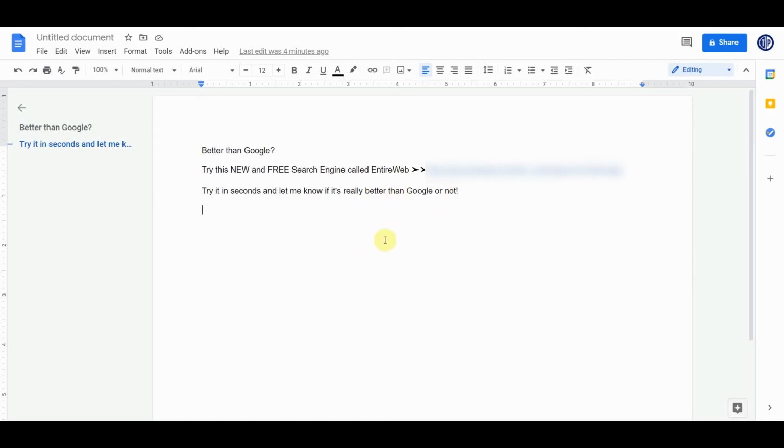And now for each click that you get, you will get paid 20 cents over and over again. Obviously this is just one of the options. Of course you can come up with your own call to action and with your own article, with your own script. And that might work even better.